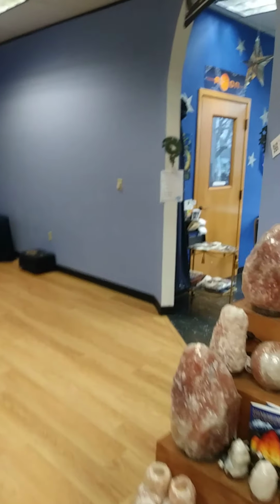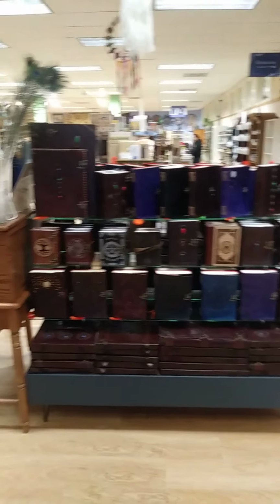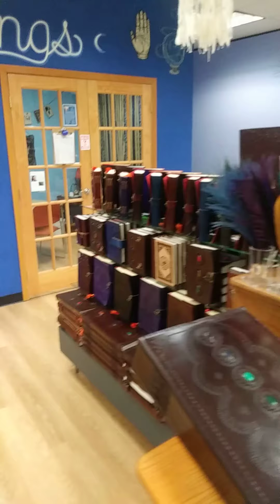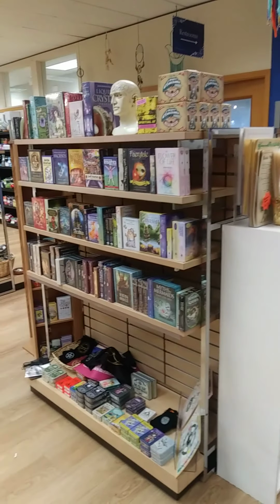No real changes in the tea lounge, except sadly all the chairs are up because of course we are closed. Hope to reopen that next month. Once you get done with that aisle, we have this beautiful rack of journals. All of our journals have moved up to the front. We've got journals, quills, inks, wax, sealing items, all nice and neat over here in our divination section. So if you need a book of shadows, want to do some writing, that's all there.